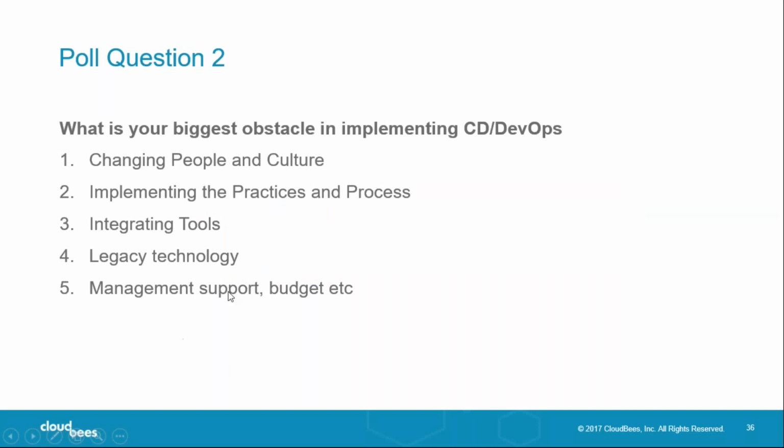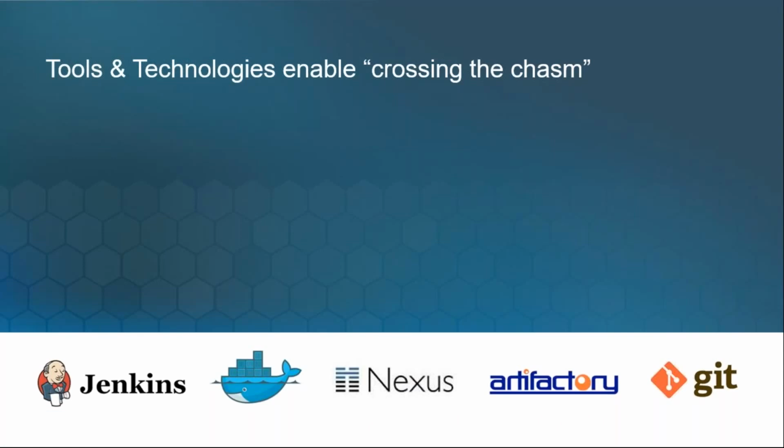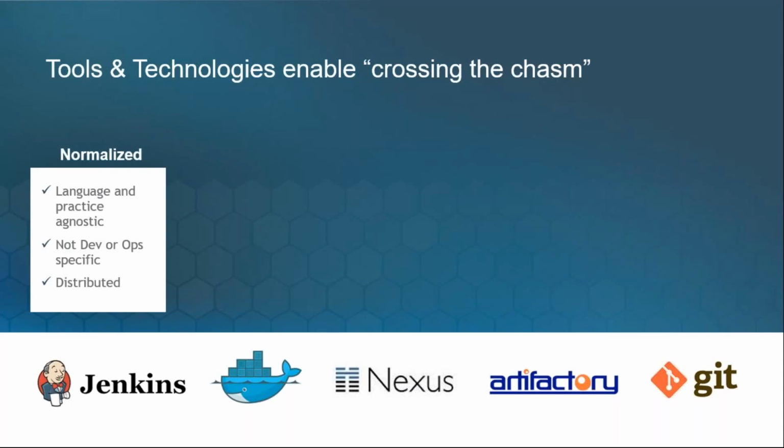So I'm going to go ahead and move forward to push through and talk a bit about the how. So how do we address this, right? When we talk about the obstacles in terms of process and practices and integrating tools, and in fact sometimes changing people and culture, I'll contend that tools and technology do enable crossing the chasms, but if you don't have the correct strategy for adoption of these mixed source tools, then they'll present problems.